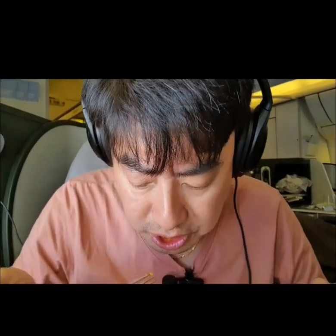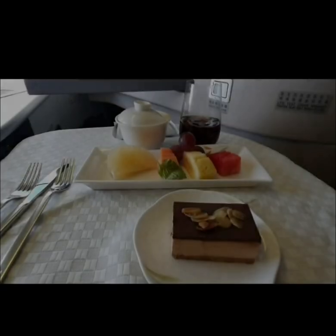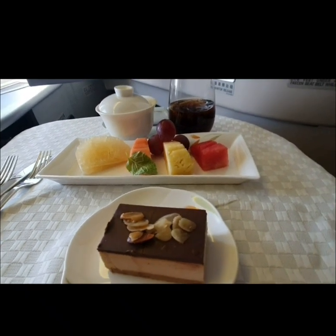Mashed potato with cheese here. The meat is pretty soft there as well. It's a bit dry. Nevertheless, I just prefer the starter. And I ended lunch off with a chocolate cake, a plate of fruits, and a cup of Taiwanese tea.